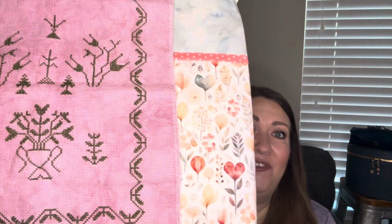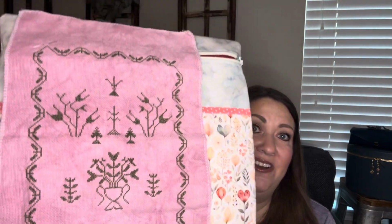But I did finish all of the green. I am going to change some of the floss colors. This was the called for in the DMC color, but I am going to change some of the floss colors as I get to them, and I'll be sure to update you with that progress. But I love how it's looking so far with that green on that pink fabric. Love it so much. So that's all for my Valentine stitching so far.